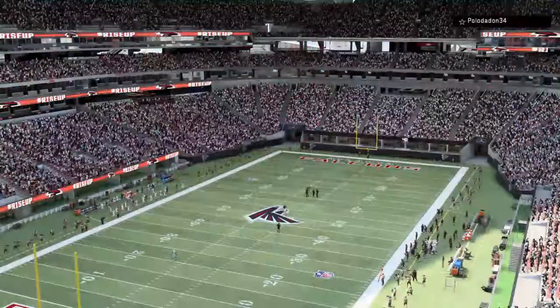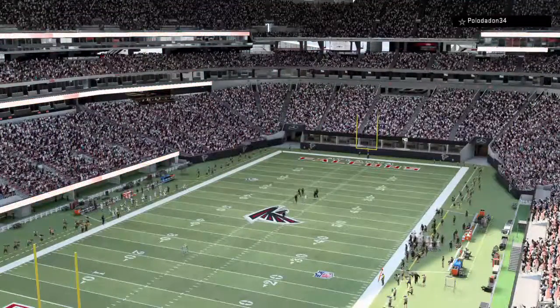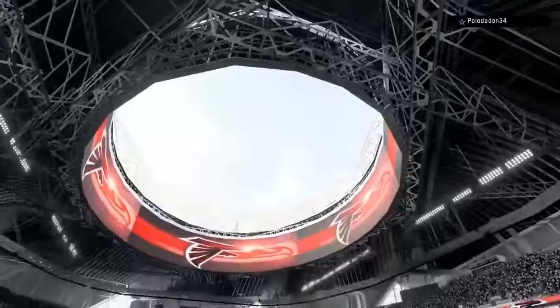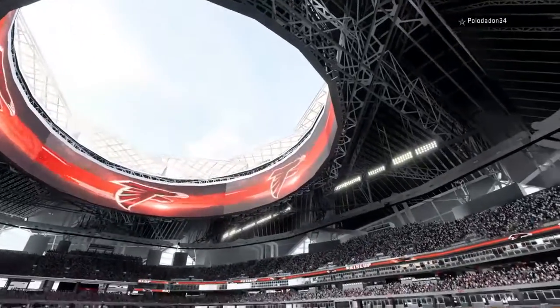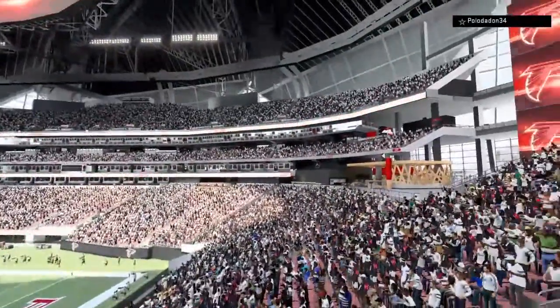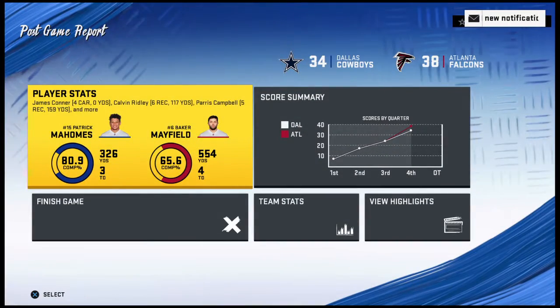So for the Falcons, they get back to .500 now as the win moves them to 7-7. And they'll get to stay home again next week. Meanwhile, for the Cowboys, they'll drop to 9-5 on the year. And they'll get a chance to redeem themselves at home next week.